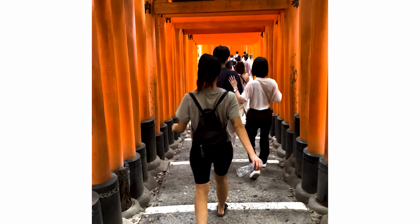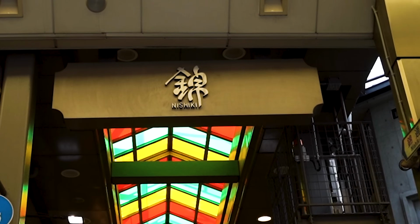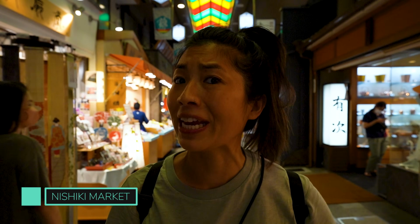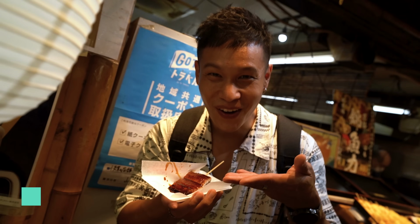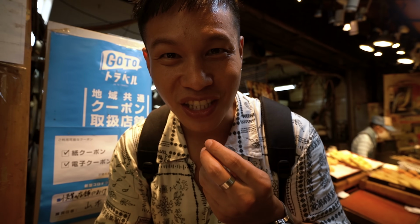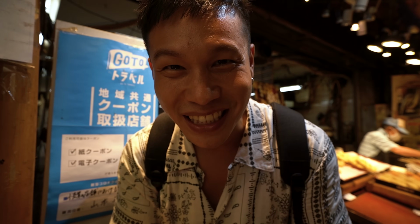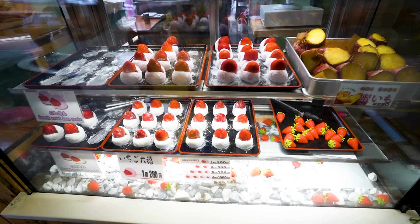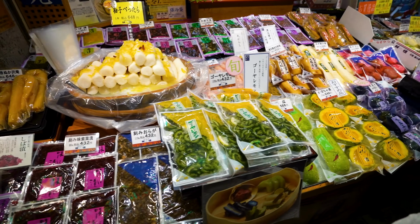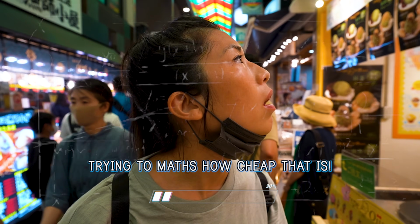All the walking and climbing will definitely work up some hunger, so let's hit up the next place that'll get you drooling. Eat your way through Nishiki Market. There is so much delicious street food here you've got to try. The unagi, this eel is super, super soft, and that sweet glaze is unbelievable. Can you believe that? All 390 yen.